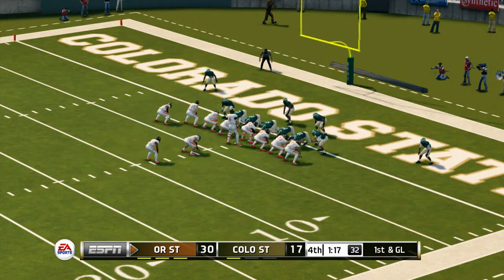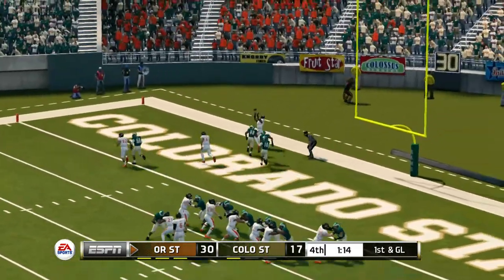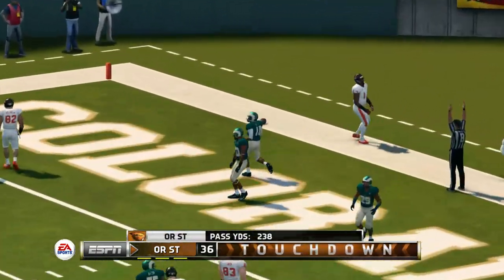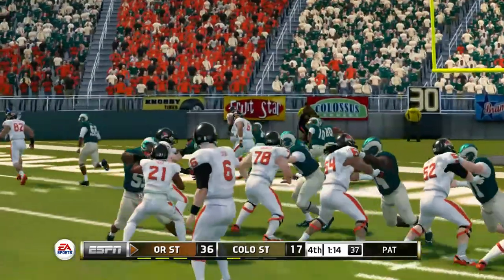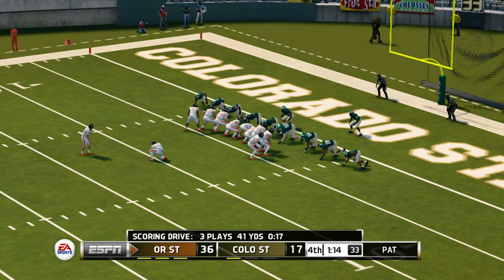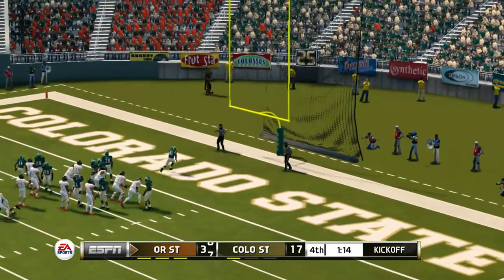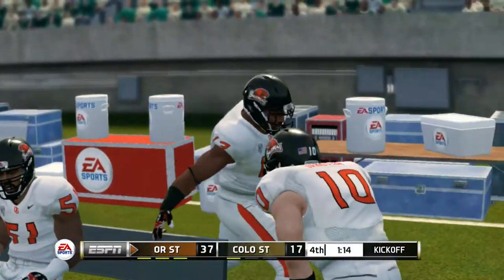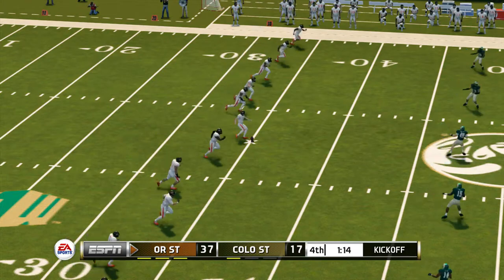They put everyone up on the line. Quick throw, caught, touchdown. Big time touchdown, and that should do it. Converts the extra point with a three-play, 44-yard drive, and it's good for 7 points. Oregon State lines up for the kickoff.